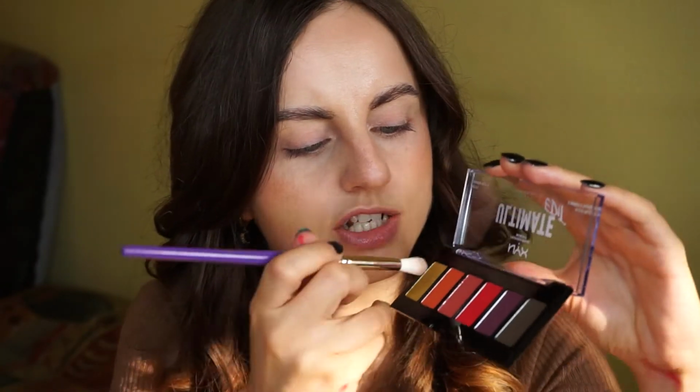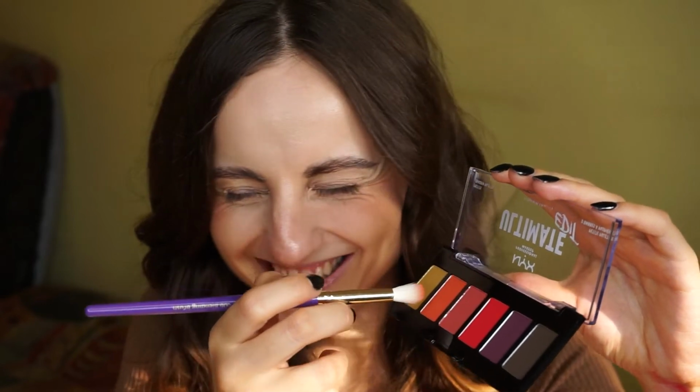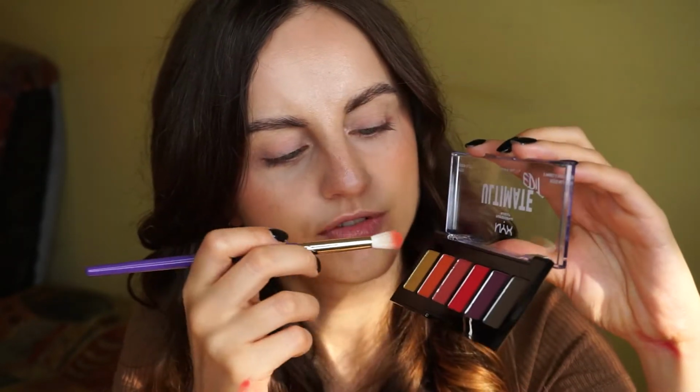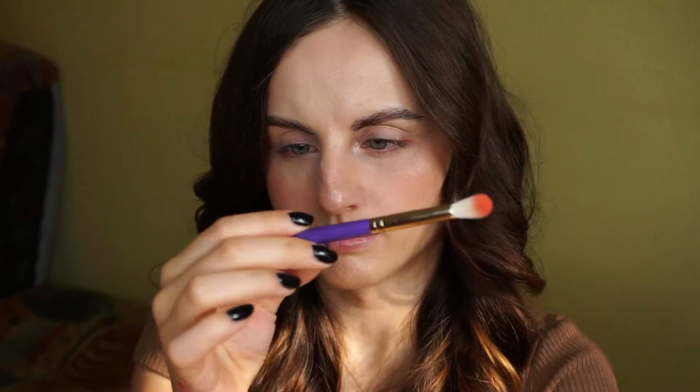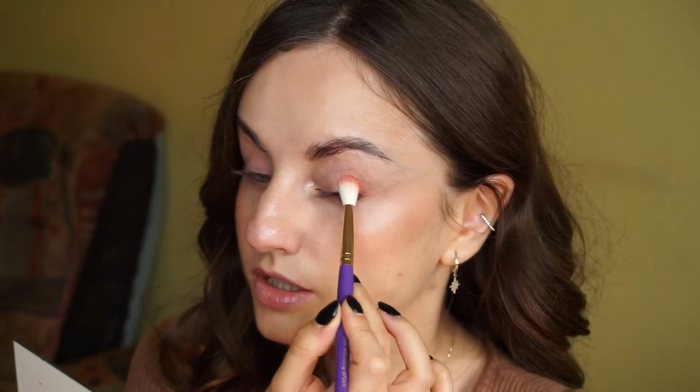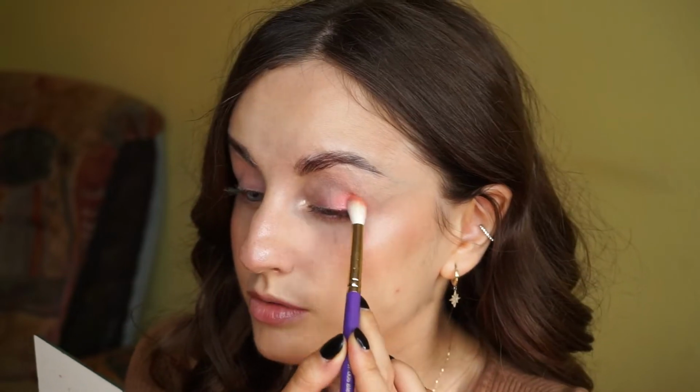It has, I almost dropped it. What I was saying is that it has tiny shiny particles in it. Has a little bit of fallout in the pan, nothing major. I'm gonna use a big fluffy brush, this is a Juvia's Place 006. I'm gonna apply it starting from my outer corner and kind of blending it into the crease.